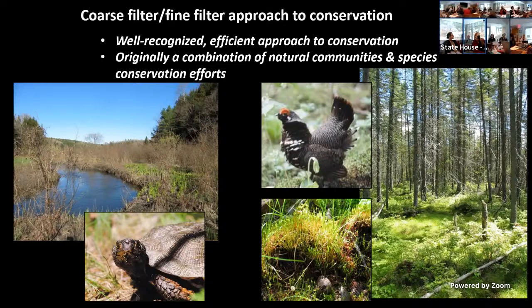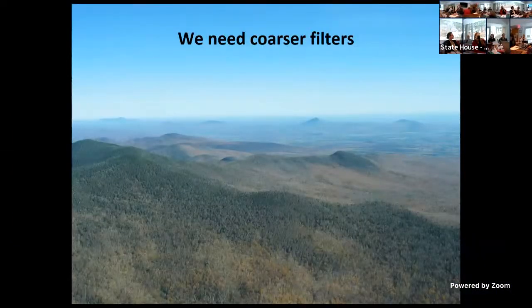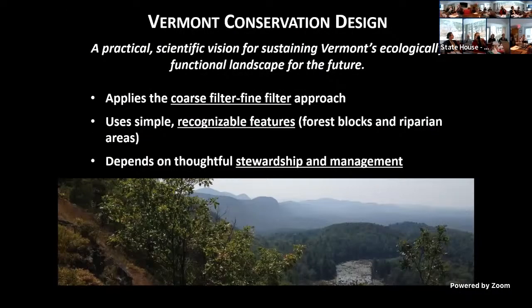Next, please. So we need coarser filters than those natural communities. Next, please. And that's what the Vermont conservation design is about. I'm going to go through this very quickly. This is something that Bob Zaino could go into much more detail on, and I hope that works for you.